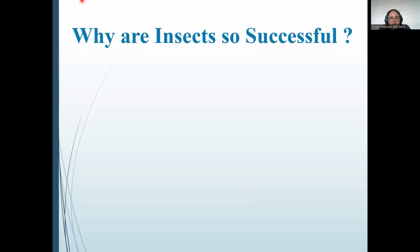So why are insects so successful? And by successful, that term comes from the fact that there are millions, probably, of species. We have a certain number of species that have been defined, but there are so many things that we, as humans, still haven't been able to even know exist. Insects are so biodiverse.